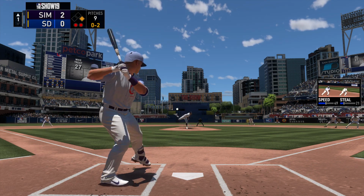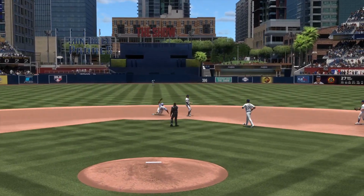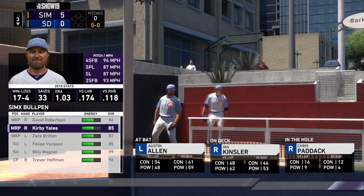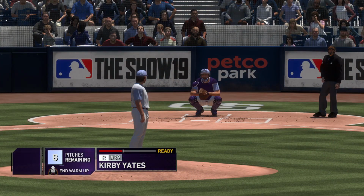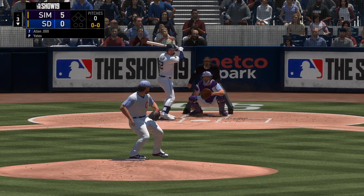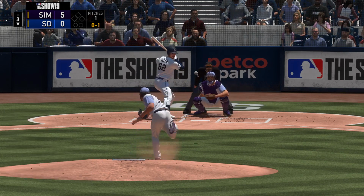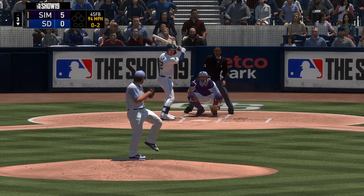Working for the punch out and the offering. Soft liner to the right side on the second for the force out, and Kirby Yates is on, and he'll take over on the mound in relief. He's set. Here it comes, and he fouls this one off. Swing and a miss, and he's in control.